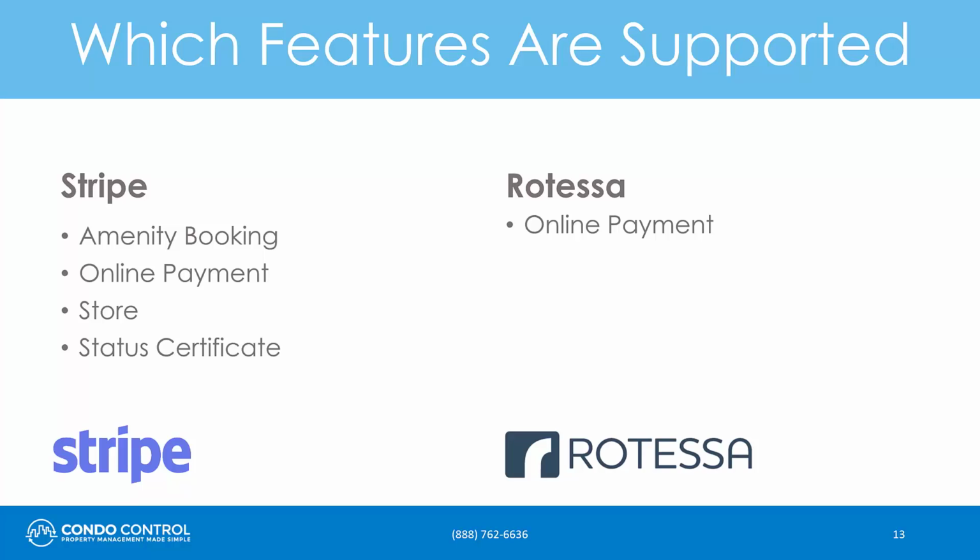So before we move on, one of the really important reasons we've set it up this way is that at the current time, Rotessa does not support automated refunds. The refund process, if you book an amenity and pay with Stripe, and someone cancels or changes their mind, that can all be done automatically. We've heard from our clients that is a huge time saver. On the Rotessa side, because that's not available, we have not offered Rotessa for amenity booking yet. Once they provide the ability to do refunds, we're going to be able to expand Rotessa to support some of the other capabilities on Condo Control Central.